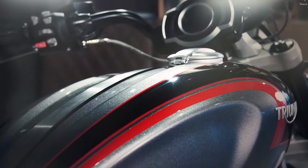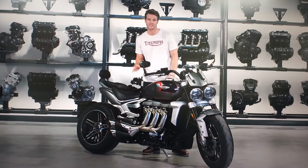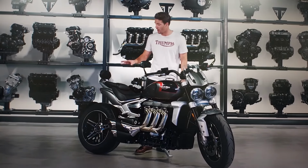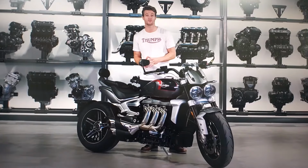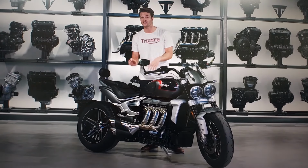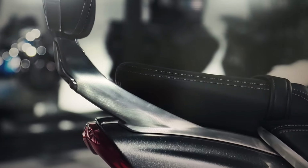In regards to comfort and seating, this new model comes with a sculpted rider and pillion saddle with cast aluminium finishes under the seat. There is a touring rider and pillion saddle set up as standard with an accessible 750mm seat height. And as you can see, the bike also features this brushed aluminium pillion backrest.